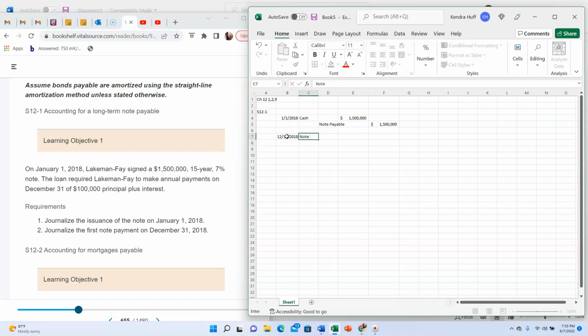All right, and the first payment is on December 31st. So we know we're going to pay a note payable. That's going to go down because we're making a payment on it. And they tell us right here it's $100,000 of principal. Then we have interest expense, which we have to calculate. The interest expense is the balance times the interest rate. So for us, it's the $1,500,000. We haven't made any payments yet. So it's $1,500,000 times the 7%.